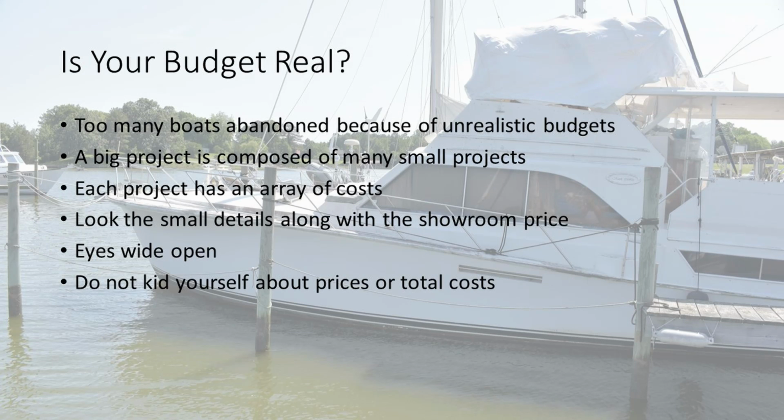When you make your budget, be honest with the numbers. It's no good for yourself to price something at $100 when the actual true cost of fees and taxes and tariffs and whatever else comes to $5,000. So be honest. It's the only way of making sure that you can afford something.